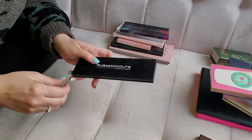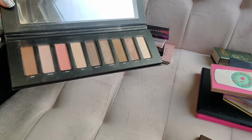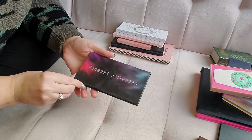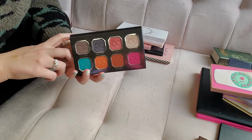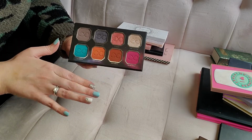This is Studio Makeup. I don't know, this came in a subscription box. Such a basic palette. Too boring, I don't like it. Moving on. This is from Dominique Cosmetics. This is the Celestial Thunder. All I have to say about this palette is ew.